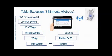Now with that method, you now have the ability to say, well, it's not a process, it's loss on drying. I'm going to pre-weigh, that's my stage. I'm going to weigh my sample, that's my unit operation. I'm going to weigh, that's my individual step, which I'm going to take a tare. That's connected to the weight, which is the reading or the parameter from the equipment, which from the Mettler, which is the balance class. And now I have the magic happening.